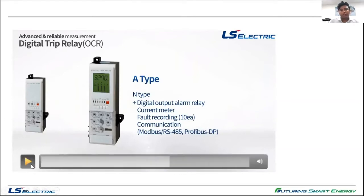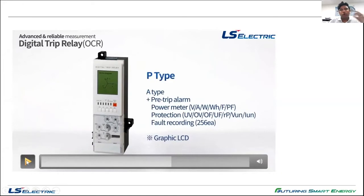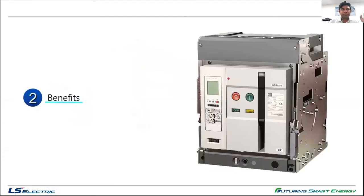And it has the basic protection functions, long time, short time, instantaneous, and ground fault inbuilt. Apart from that, options like fault recording as well as communication are available in A type. And in P type, all the functions of A type are there. On top of that, there is power meter, and additional protection functions like under voltage, over voltage, over frequency, under frequency, voltage imbalance, current imbalance, etc. And fault recording facility. In P type, the communication option comes as standard.